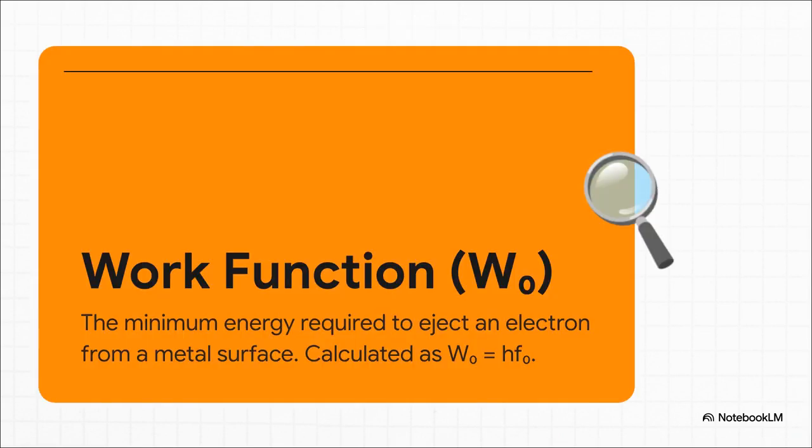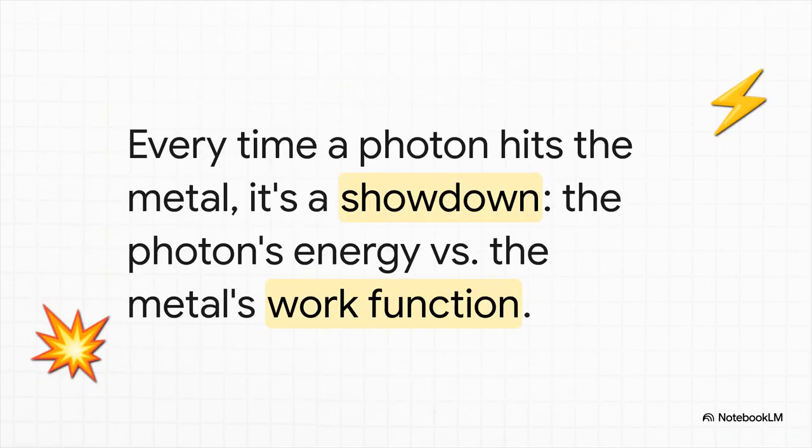And in physics, we call this entry fee the work function. It's the bare minimum energy a photon has to bring to the table just to get an electron off that particular metal. Every metal has a different one. And yep, it has its own formula, where that f0 is the minimum frequency, the threshold frequency, that'll even get the job started. So what this means is that every single time a photon hits the metal, there's a showdown. It's photon energy versus the metal's work function, and it can only go one of three ways.